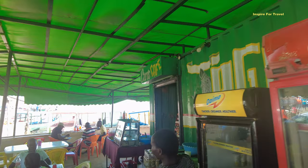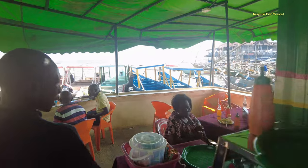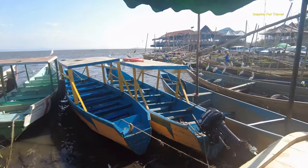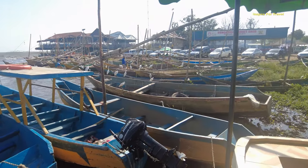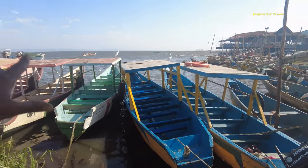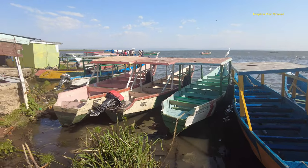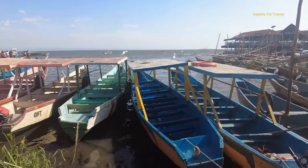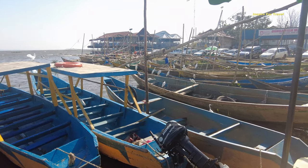This is one of the cafes here in Dunga Beach. This is what the vibe is like. And these are the various boats that will be taking you to different places on the lake here. And you can see right here in the distance, there's one boat going out. You got groups of people, and it will just give them a tour of Lake Victoria. It's a bit rough today, but it's definitely worth the experience. Sometimes you get the opportunity to also see hippopotamus, so that'll be a great experience as well.